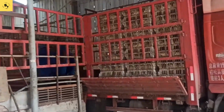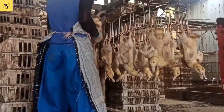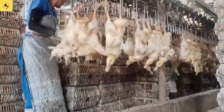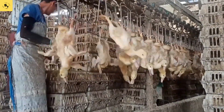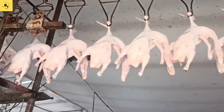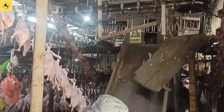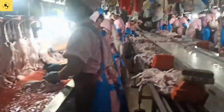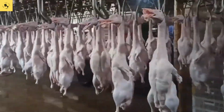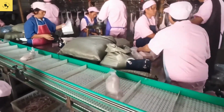When the truck carrying ducks arrives at the processing plant, workers quickly unload them and move them to the processing area. The ducks are then passed through an automatic plucking machine, which swiftly removes most of the feathers. After that, workers carefully inspect and manually clean any remaining feathers to ensure the product meets hygiene standards. Once the processing is complete, the ducks are sorted and packaged according to requirements.